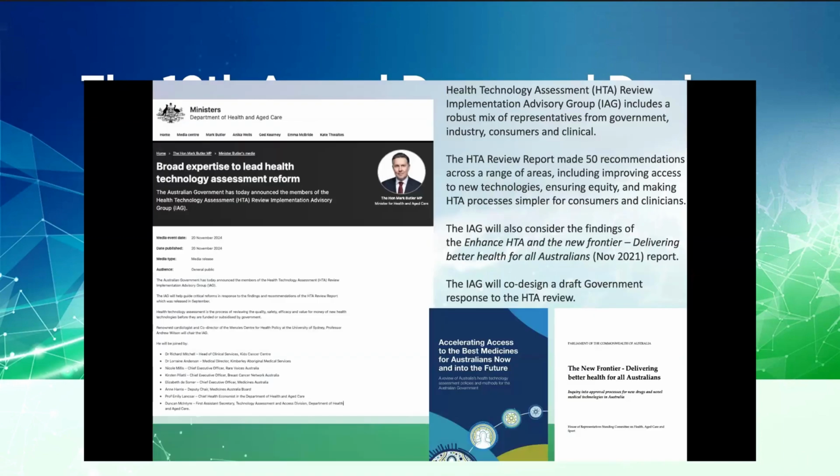But the main thing that has come out of this HTA review is what are we going to do about these 50 recommendations? And one of the pillars of that review was how do we implement it, or what do we implement, and what timeframes do we use? And so there is an implementation advisory group, another wonderful three-letter acronym, the IAG. As I mentioned earlier, chaired by Professor Andrew Wilson, the ex-chair of the PBAC, and obviously at Sydney Uni, the Menzies Centre for Health Policy. I think it's a great appointment.